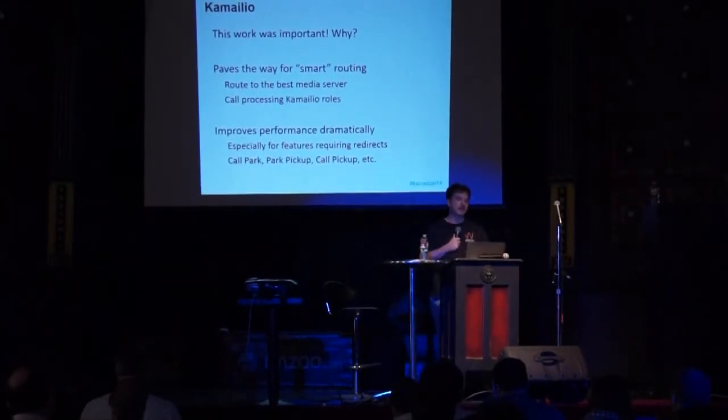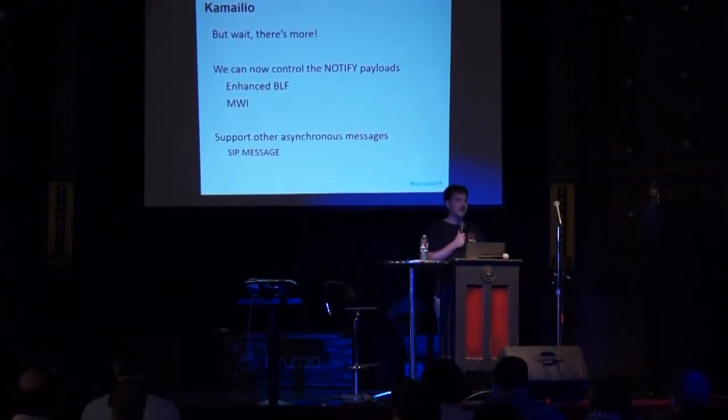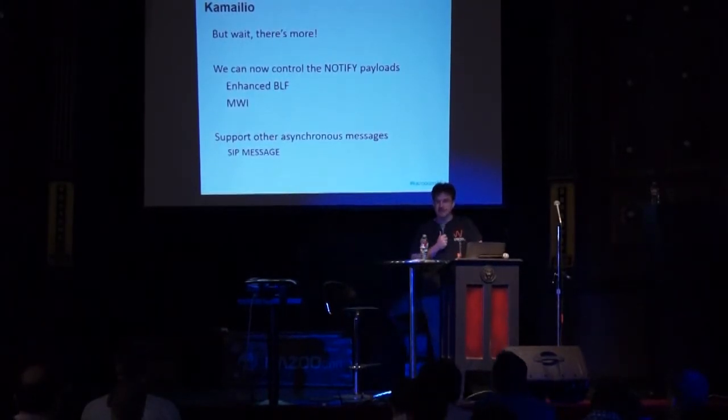So that, again, provides the enhancements that your customers will feel when it comes to things like parking, BLF, and MWI, and things of that nature. But wait, there's more! We now can asynchronously control messages and receive messages coming in and out of Chameleon, which is paving the way for things like, oh, I don't know, SIP message. So as we start to progress down this path, we are now taking more and more low-level control of the SIP messages, which lets us do other interesting things that we'll be rolling out here shortly.